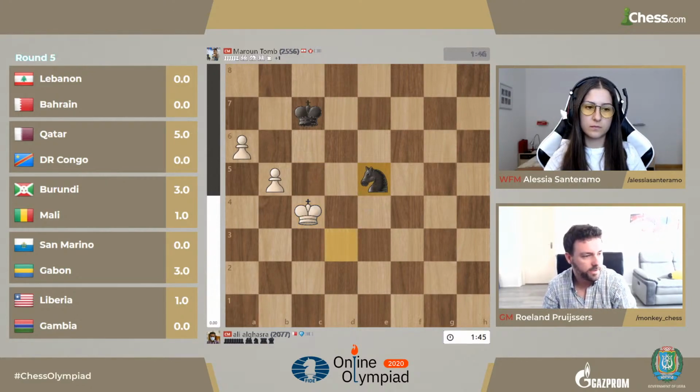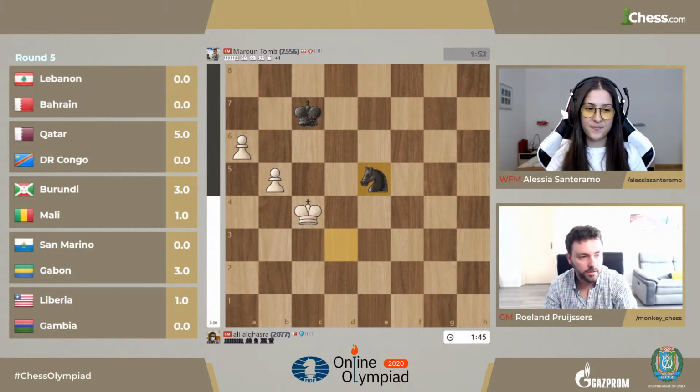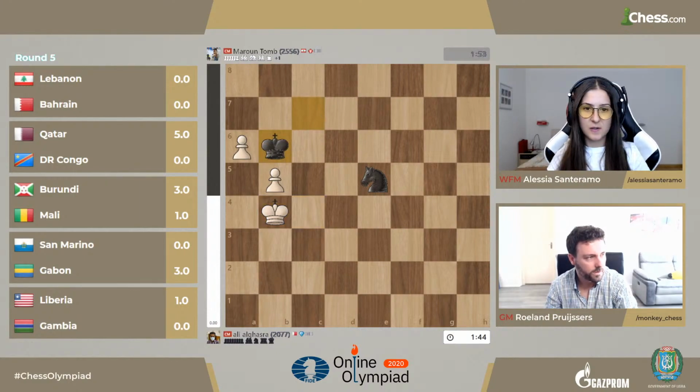The match has been decided already in favor of Lebanon. It is right now a 4-1 lead for Lebanon. And as far as I can see, it's going to be a 4.5 to 1.5 victory for the Lebanon team. So yeah, the biggest match probably of this pool in this round is being decided in favor of Lebanon. So Lebanon will take the lead.